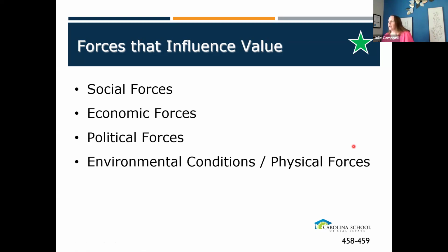We need a roof over our head. Family dynamics. We have adult kids moving back home with mom and dad. Heck, we have mom and dad moving in with adult kids. You have several different family dynamics going on under the same roof. That's all those social forces that are influencing value.